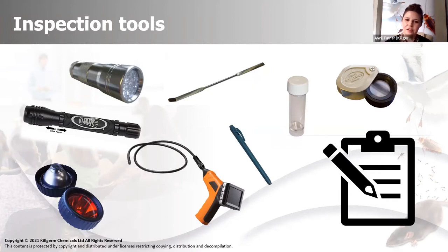Sample pot, if you don't know what the sample is or the insect, send it in to us. We can get it ID'd. Got a magnifying glass there as well, so you've got a hand lens. A lot of the insects that we've come across, particularly in a food environment, store product insects, for example, are very small and we need to have a good look at them. And then finally, we've got a note board there, so a notebook or a notepad. Take notes, write everything down. It might save you later.